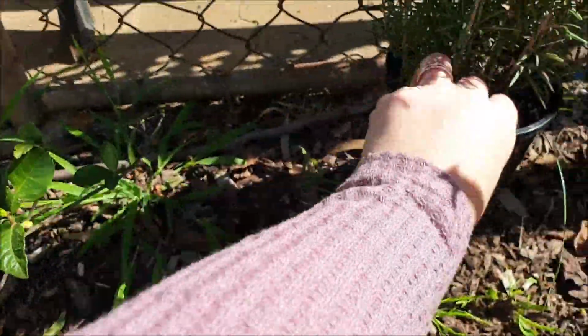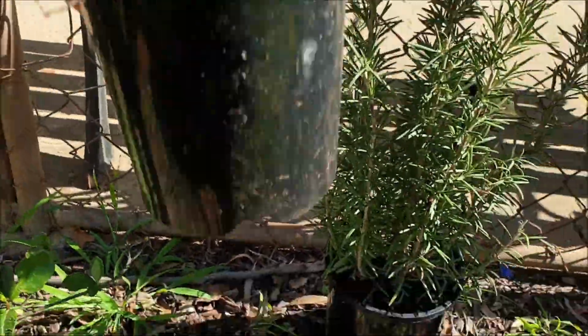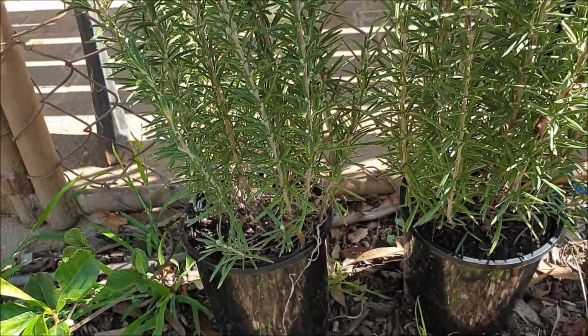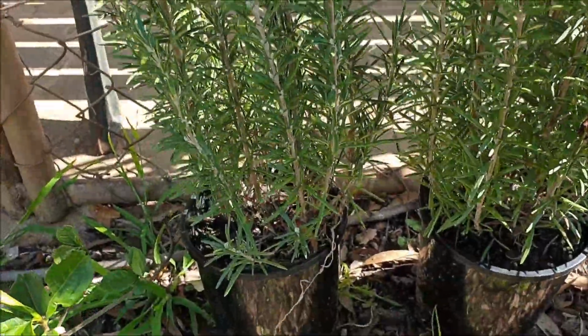Got some rosemary that needs to go in the ground. I just don't know where to put that yet. Spencer bought me a couple of rosemaries because we cleared out the front garden, and it had a big, massive rosemary bush in it, and now it doesn't. So he brought me those to replace them. I've just got to put them in the ground somewhere.